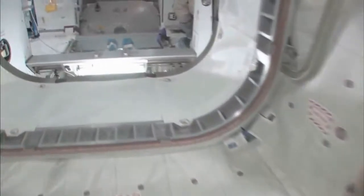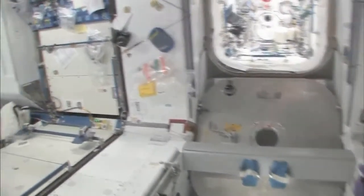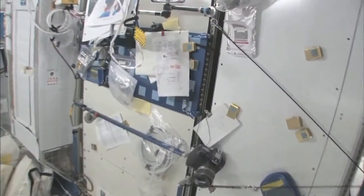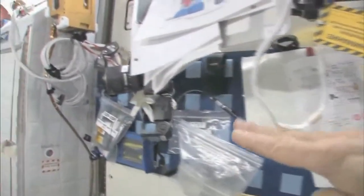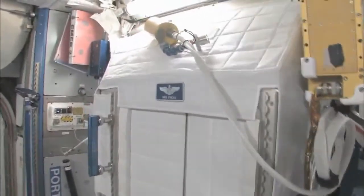We're flying back to Node 2. We'll take a quick look what else we have here. We have my work area. It's a little bit cluttered right now, but this is kind of my desk. It doesn't sit out horizontally, but it has everything I need on it. These are my crew quarters right here. You can tell it has my name on it. And in fact, I can give you a tour real quick of crew quarters. This is what it looks like inside. There's a fair amount of room. It has a standard space station light on it.